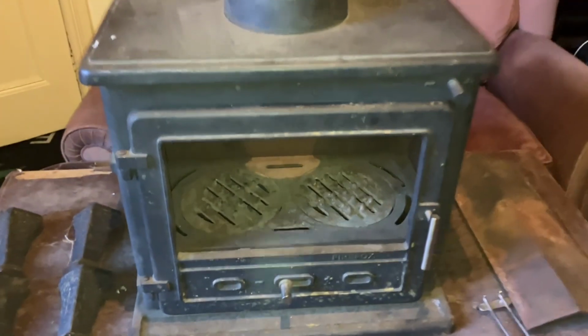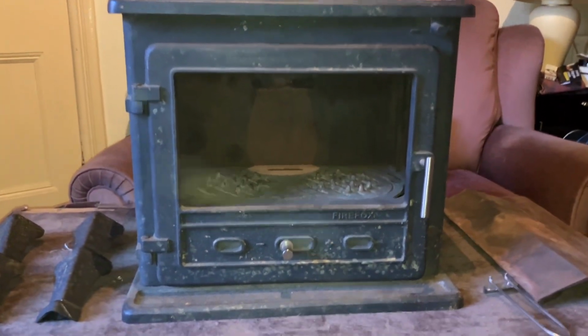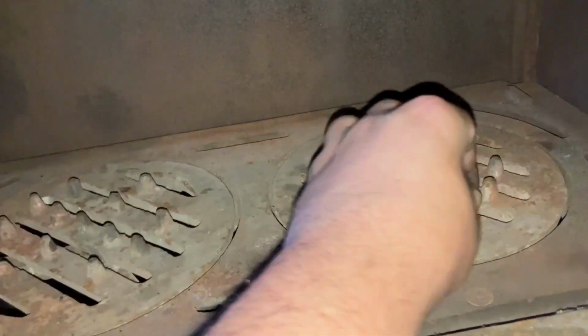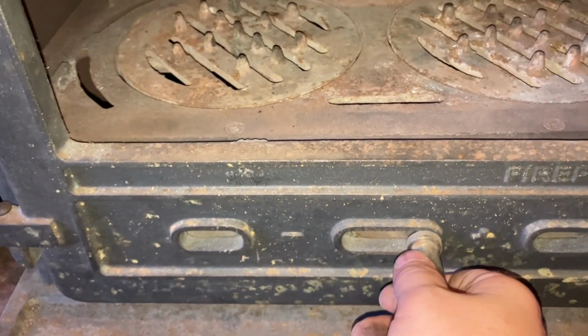So this is what she looks like. I've got some fire bricks on the way. All of this needs a tidy up, just a little bit of surface dust. A little Firefox logo on it. I've got some paint coming. It's got an agitator down here to spin these discs that I just haven't set up right now. It's got an air inlet just over here, and then another major air control over here. But yeah, it's lovely. Really happy with that.